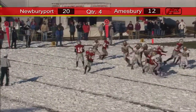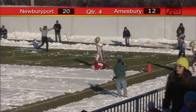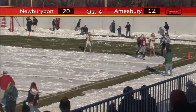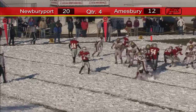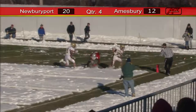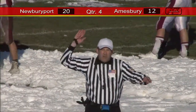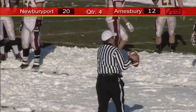Motion comes Foley again. Foley faked the handoff. Pass by Dupree out in the end zone and just over the outstretched fingers of Scanlon. But we got a penalty flag on the field here, right at the goal line. Scanlon a little slow to get up. Personal foul against Newburyport. First and goal, I believe, for the Indians.